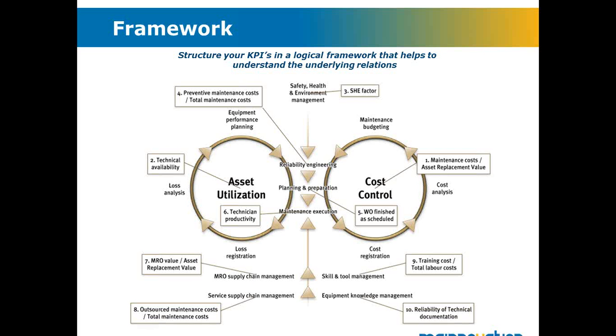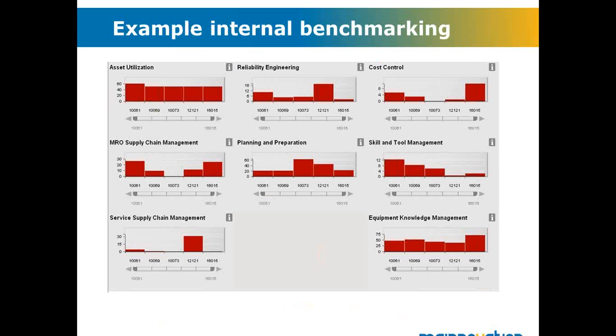Each of those competences has one KPI. I'll go through a few. Of course, for cost control, an important one is maintenance cost per asset replacement value. For asset utilization, it is technical availability. Reliability looks at preventive maintenance versus total maintenance cost, etc. In the next, in the Pillroll case, we go a little bit deeper into all those KPIs. I will now move on to the next slide.